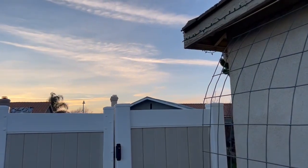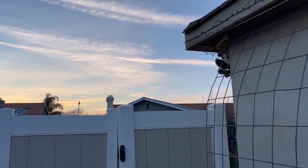It is starting to get dark. We're gonna have a really nice sunset tonight.